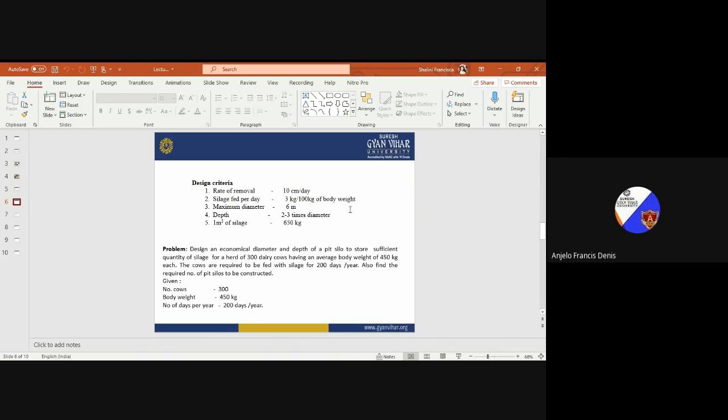So now there is a problem. Design an economical diameter and depth of a pit silo to store sufficient quantity of silage for a herd of 300 dairy cows having an average body weight of 450 kg each. The cows are required to be fed with silage for 200 days per year, and also find the required number of pit silos to be constructed.